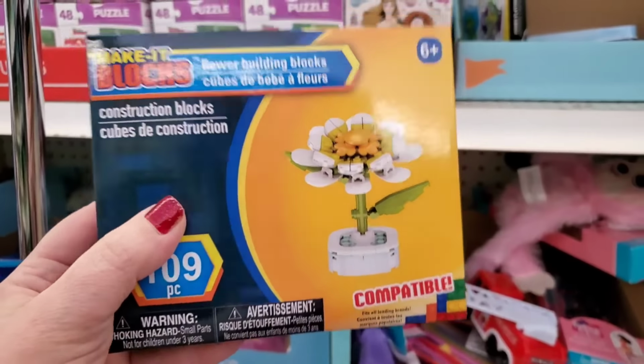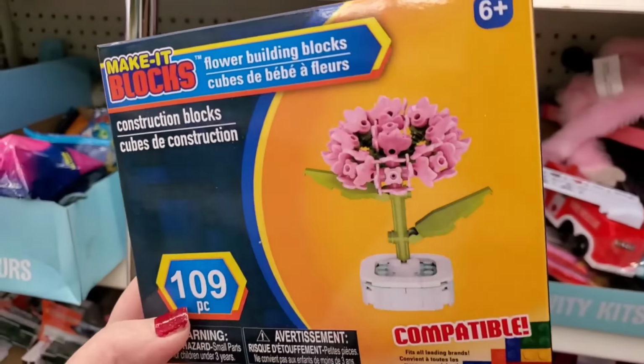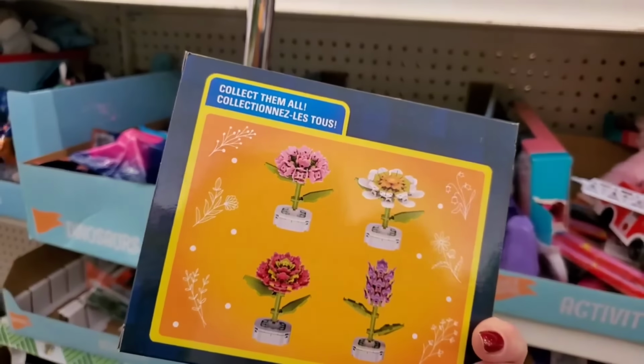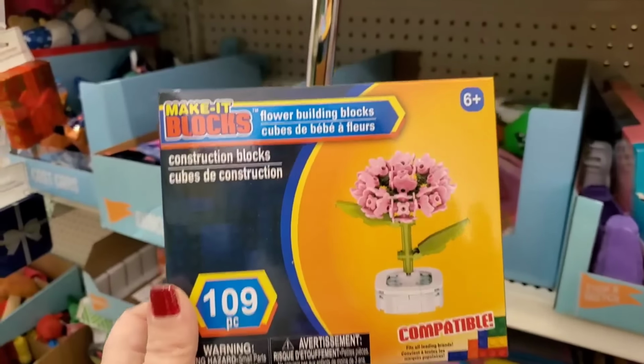They have this, it's kind of like a daisy. I'm loving it. And then they have this one. Maybe it's supposed to resemble a mum. Really cool. I'm not even going to pretend like I know what kind of flower it is, but it's cool.